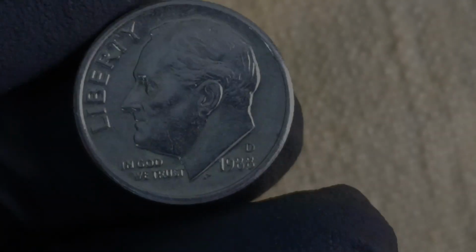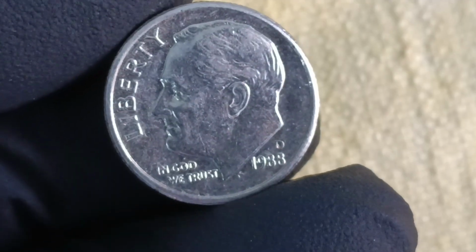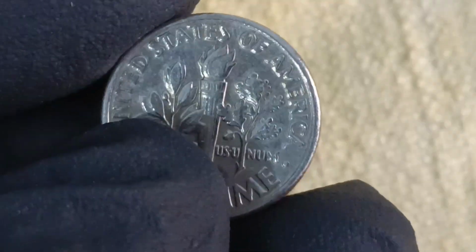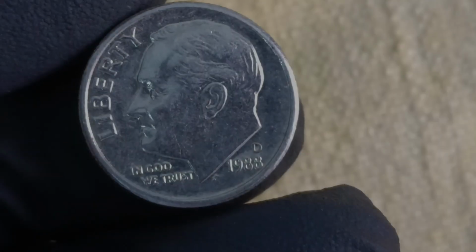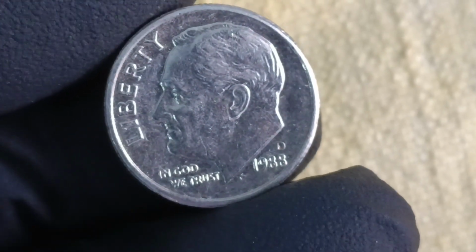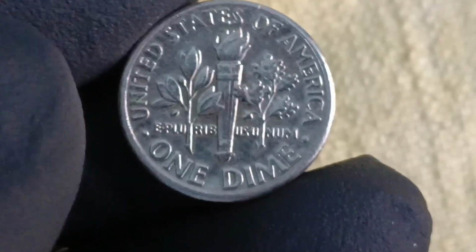Even today, coin collecting is not just a hobby, it's a journey of discovery and history. Every coin is a time capsule connecting you to the year it was made, the technology of its era, and the stories of people who used it. And when it comes to rare error coins like the 1988 D dime, each one carries a unique fingerprint, a one-in-a-billion combination of metal, design, and timing that can never be replicated again. And that's what gives it its magic.